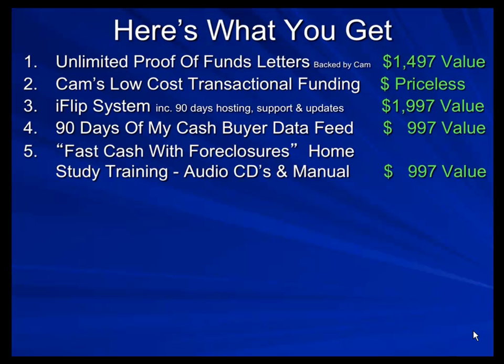Okay, then I'm going to send you my Fast Cash with Foreclosures home study training system. This is going to go out literally immediately. These are in stock, and they will go out tomorrow. And by the way, they go by priority mail, so you're going to want to watch your mailbox. This is a brand new, hot-off-the-press program. It's not some old wine in new bottles.